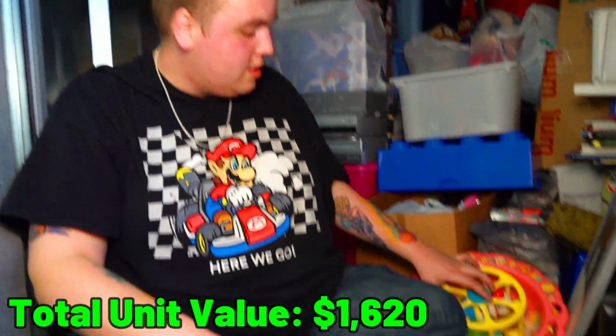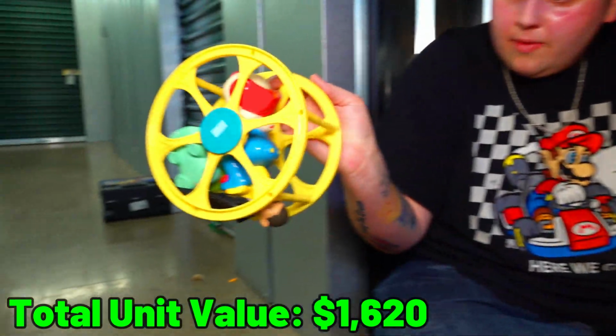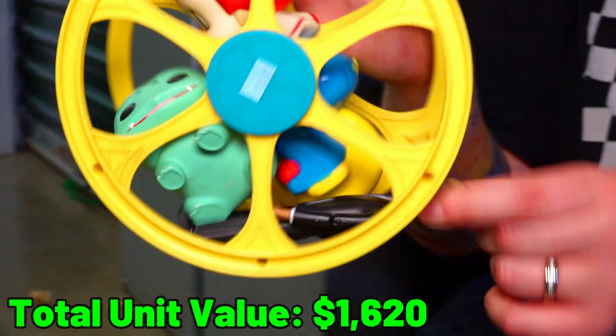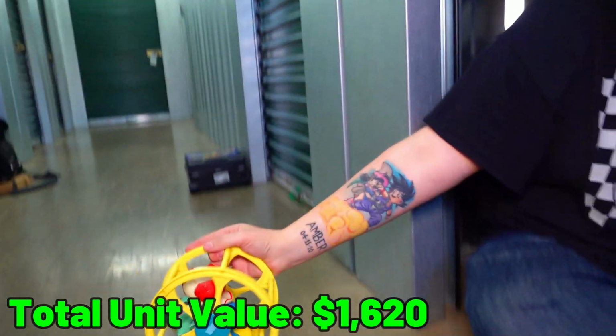Now let's sit down here and go through some of the lower stuff. Like this clown on a wheel who's smushing Obama. You see that? Is that Obama? That's Obama. He's getting run over by a clown. I didn't know they made Obama action figures. Well, he can just stay in there with the clown.